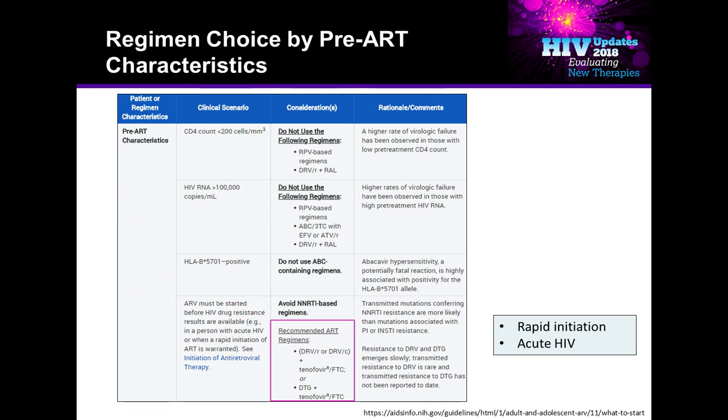And the recommended ART regimen in that situation, both in acute HIV and in rapid initiation, not otherwise specified, where you just basically initiate the second you find out that they are positive, is a regimen with a very high barrier to resistance that would be an appropriate treatment even if they had a slightly resistant virus. So that would be a PI-based regimen with boosted darunavir, or a dolutegravir-based regimen.